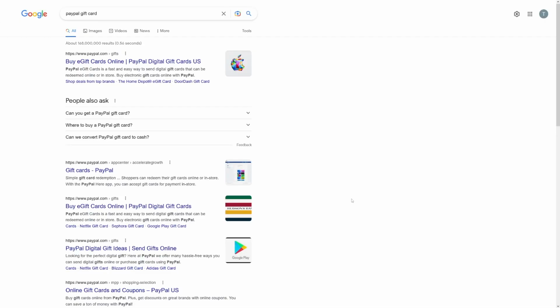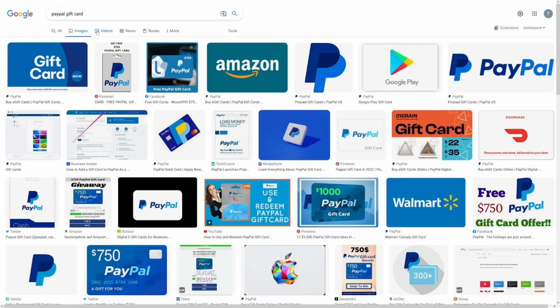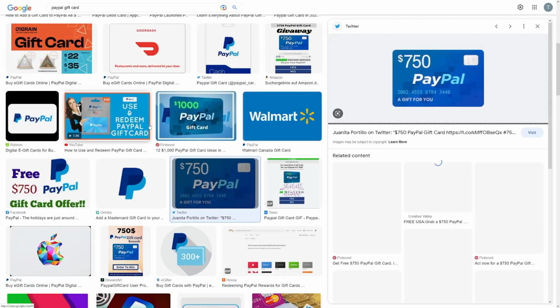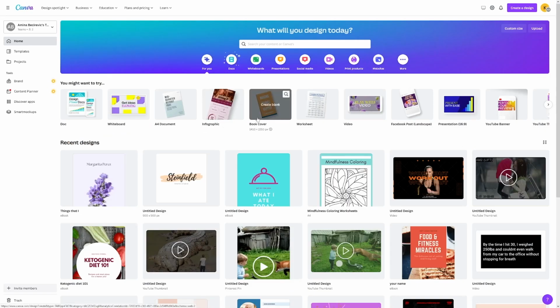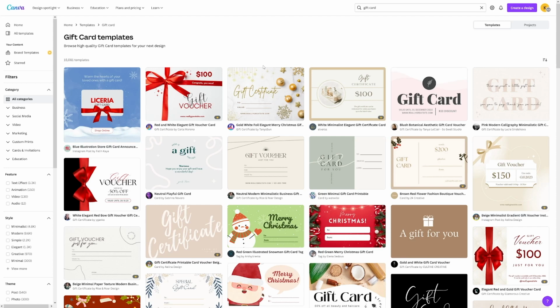Now, the next step that we need to do is find a picture of a PayPal gift card. So you can just type in PayPal gift card in the Google search bar and then go over to these images, and then you can choose some of these gift cards. You can even see that there's a $750 gift card, so you can just click on it, right click on it, save image as, and it's gonna go to your computer. But of course, one more thing that you could do is go over to canva.com and just type in gift cards, and then you'll get a lot of these templates for free.